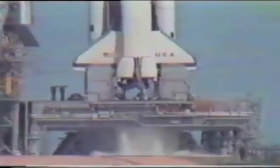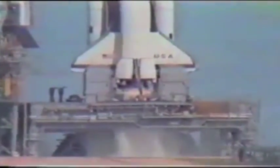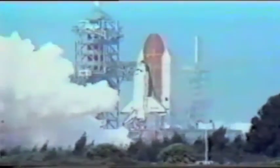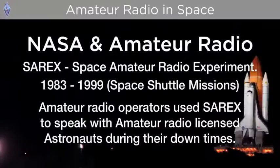T-minus 20 seconds, 18, 17, 16, 15, 14, 13, 12, 10. We have go for main engine start, 8, 7, 6. We have main engine start, 3, 2, 1. Solid motor.